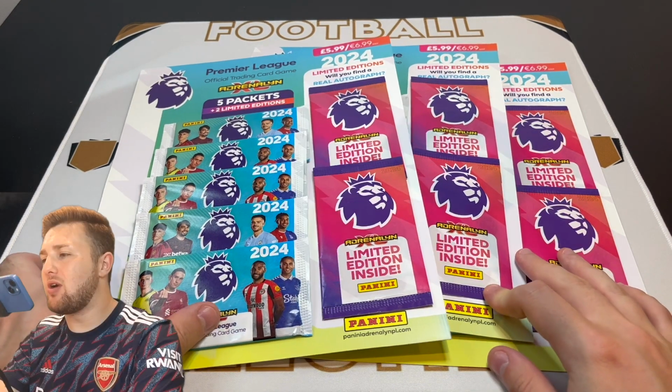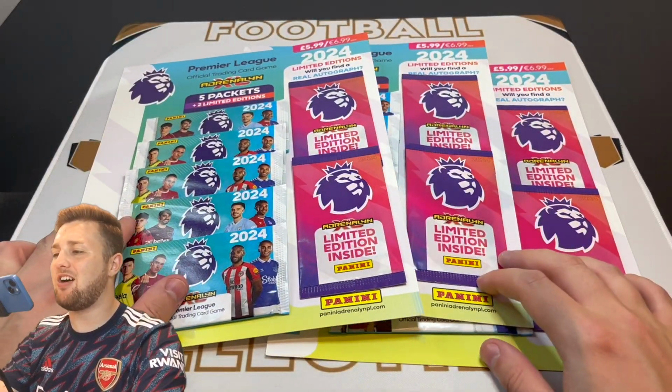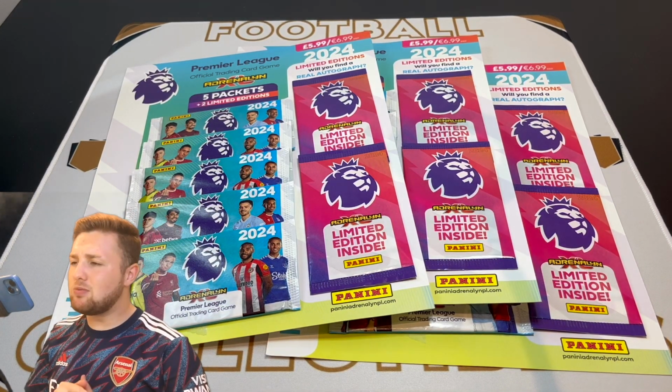Here we are then, we've got three multi-packs to open. Of course, they retail at $5.99 each, and you get two limited edition cards with every multi-pack, plus five packets of cards.